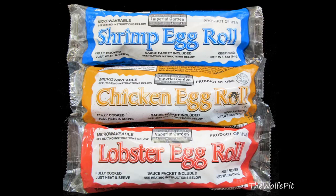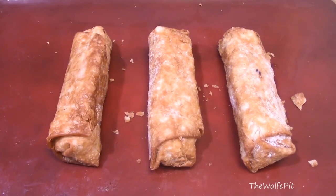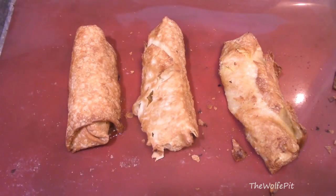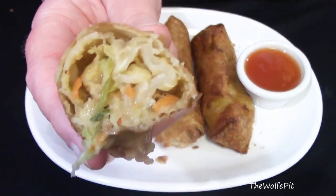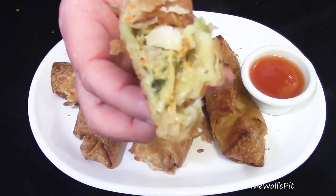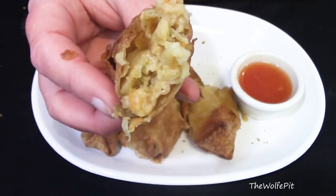Next up were the Dollar Tree shrimp, chicken, and lobster egg rolls. All of these egg rolls had more ingredients than you'd ever expect to be in an egg roll. Out of the wrapper, they looked good. Once baked, the egg rolls, not me, the shrimp egg roll was the only one that got crispy. The chicken and lobster egg roll turned into a soggy mess. Once I gave them all a taste, the final result was they all had the same musty smell, mushy texture, and sour taste. Frankly, these sucked.